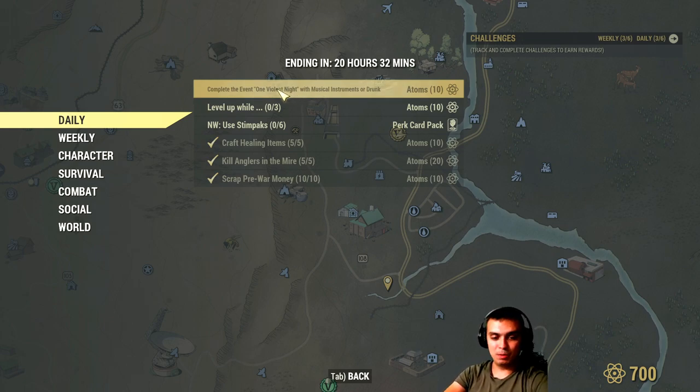I believe what they mean by that is a musical instrument weapon, like a guitar, sword, or something musical. Or maybe I might be wrong. I never did this one. Or drunk. So drunk, I think, is the easiest one. Just before the event ends, just take a shot of a beer and you'll be good.